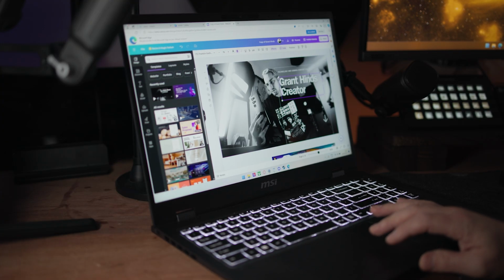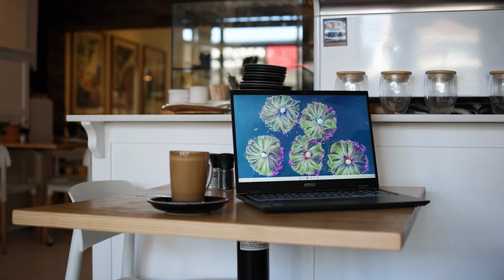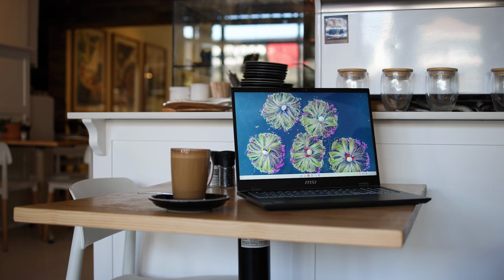And especially with content creation now, or being creative in any sphere, most people aren't designing for print. They're designing for online, whether you are editing a video or you are posting stuff on socials. You want to be able to see what that looks like. So that's why it's so important. It's got an IPS-level panel, and those colors are extraordinarily vivid. It's just something to behold.